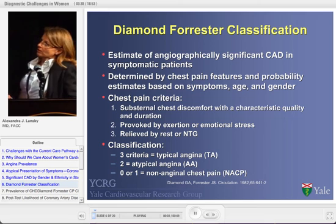So let's talk a little bit about the classification of chest pain. And again, Diamond Forrester is a known classification. I think it's very relevant. I think it's very useful, at least in clinical trial settings. And it's based on 3 criteria. First of all, the characteristics and the quality and duration of the chest pain syndrome, whether it's provoked by exercise or emotional stress, and then thirdly, whether it's relieved by rest or nitroglycerin.